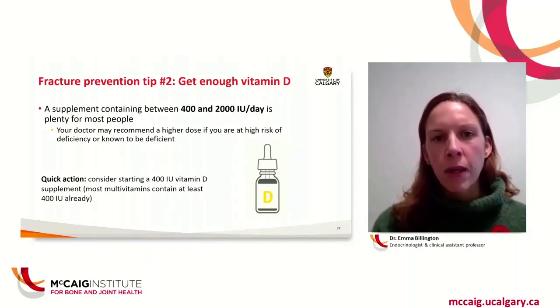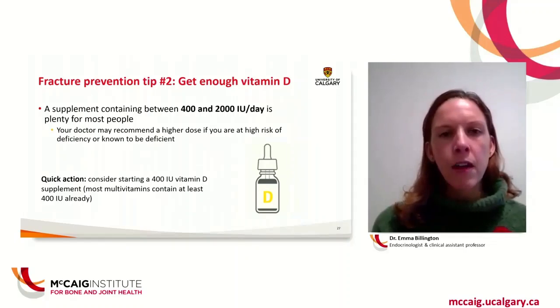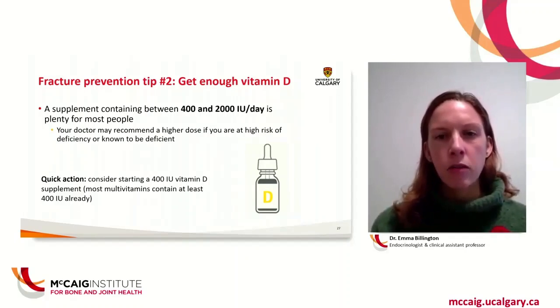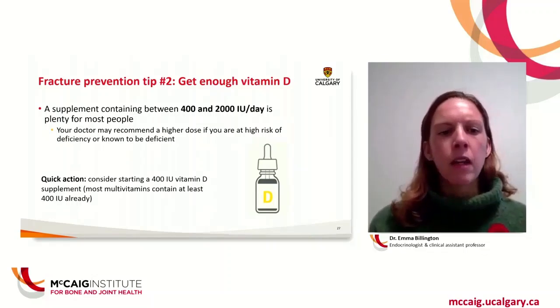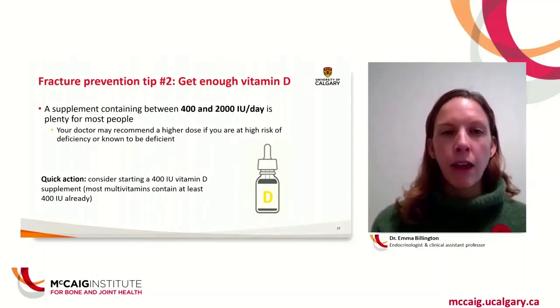So the general recommendation is to take a supplement, and anywhere between 400 to 2,000 seems to be safe and effective to getting us to the levels that we need. And in our Calgary vitamin D study, which I'm going to talk about on my next slide briefly, we found that actually 400 gets people to a pretty reasonable level. So for about 90 to 95% of the population, that should be just fine.